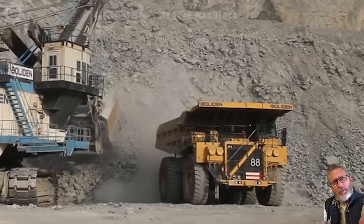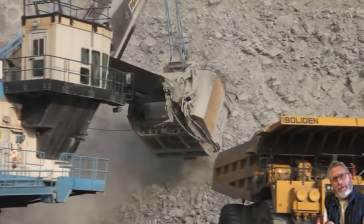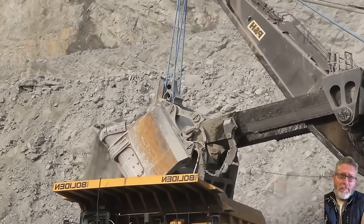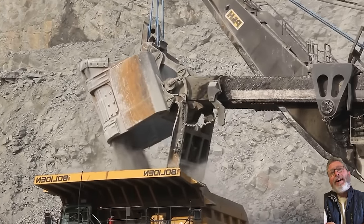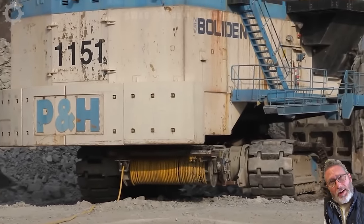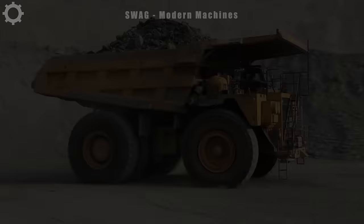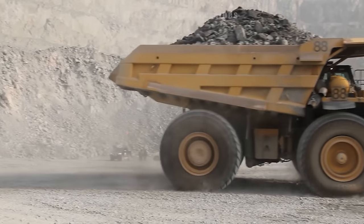P&H 4100 excavator, a formidable heavyweight tipping the scales at an astonishing 2,645,000 pounds. Boasting a substantial bucket with an impressive capacity of 18,100 cubic feet, paired with the robust Caterpillar 793C rock truck that effortlessly manages loads of up to 500,000 pounds.